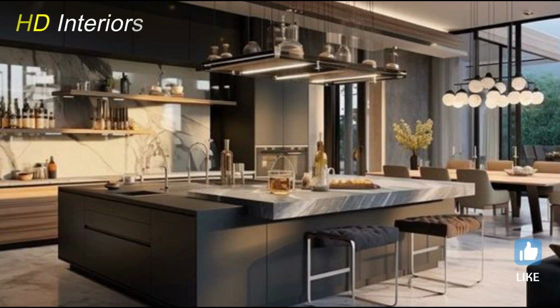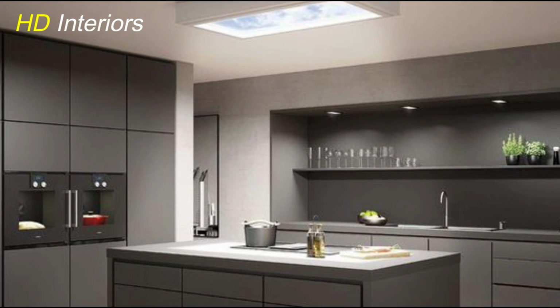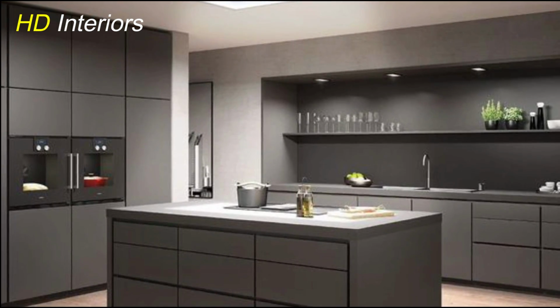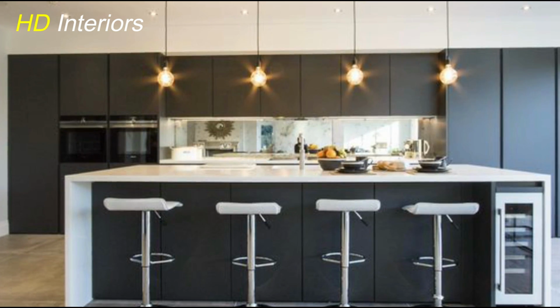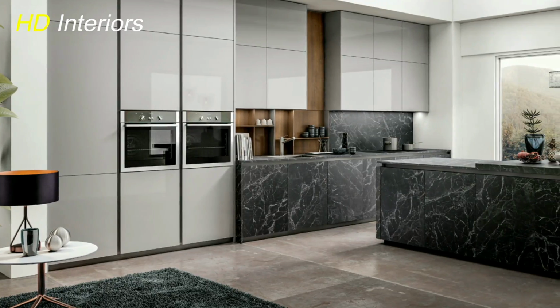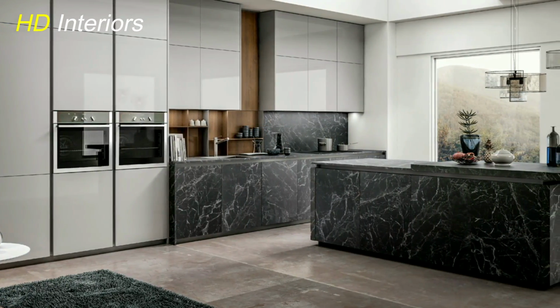1. Upgrade lighting. Enhance the ambience and functionality of your kitchen with modern LED fixtures and adjustable lighting options. 2. Introduce smart appliances. Embrace innovative technologies like touchscreen refrigerators, voice-controlled ovens, and smart coffee makers for added convenience and efficiency.